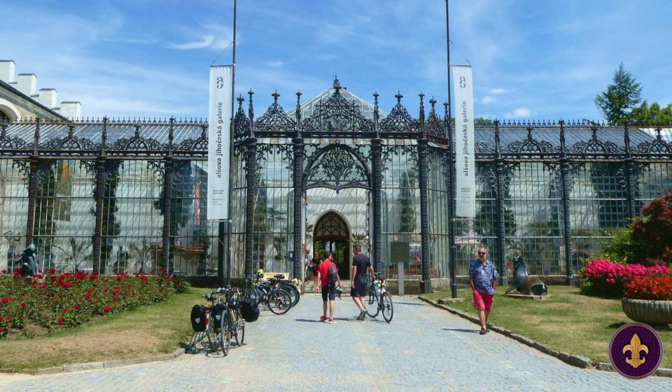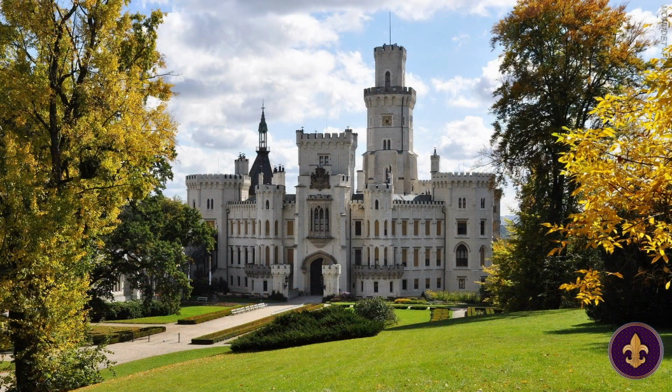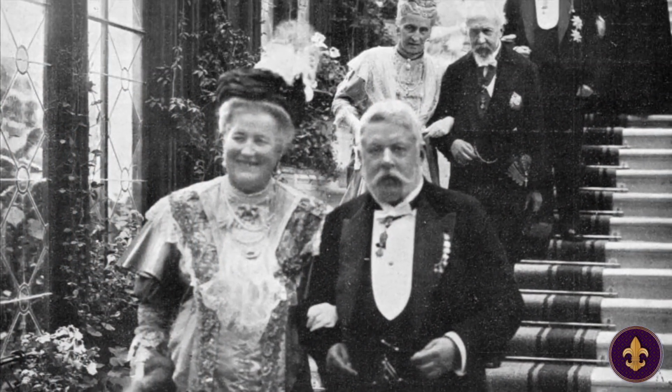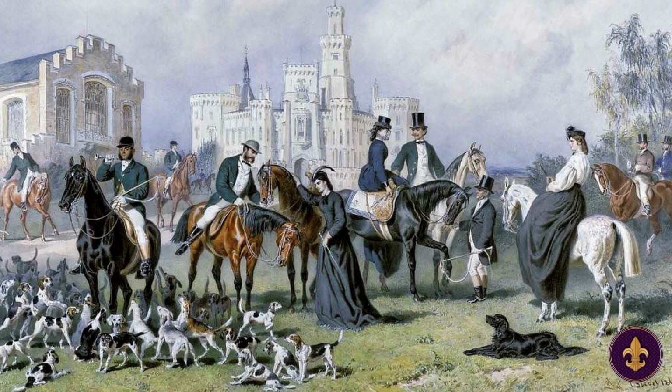The rebuild also included a glassed-in winter garden, a riding hall, an expansive landscaped English park with formal gardens, and a chapel. With plenty of room for entertaining, many invitations went out for overnight stays and social gatherings, attended by European nobility and royalty. Hluboka Castle served as a prestigious residence for the Schwarzenberg family, for only 3 more generations.